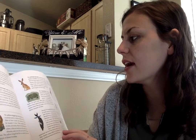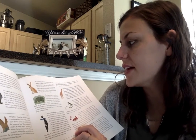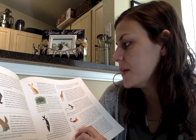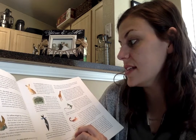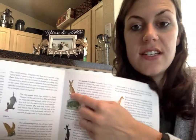The antelope jackrabbit is actually a hare, a close relative of rabbits. It has very long ears, up to a third of its body length, and lives in the hot desert climate of the American Southwest. Its large ears help it stay cool by radiating excess body heat. These usually grow up to 2 feet long. So these rabbits are pretty tall.